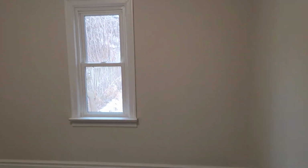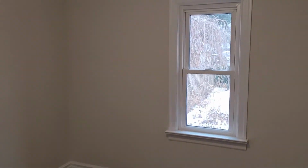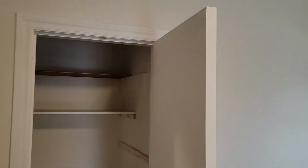Okay, bedroom number 2. Again, original hardwood floors, refinished. This bedroom has two windows instead of 1. And then again, you have your closet here.